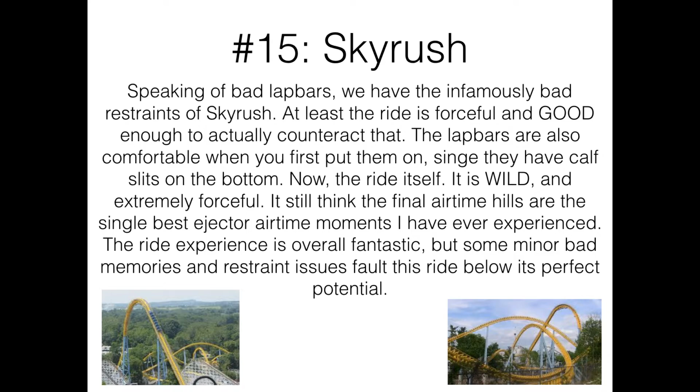Experience is fantastic. This is a world-class coaster, but just some minor bad memories, such as contorting my spine beyond 90 degrees when I try to put my hands up on the first bank drop like an idiot. And the restraint issues fault this ride. It's below perfect potential. It's not a 10 out of 10, but it's still really good. We just have some forces counteracting each other and the good side wins. This ride is good enough and wild enough, insane enough to counteract the bad that was presented on Superman the Ride. I think Skyrush is a superior ride to that. It is a great ride.